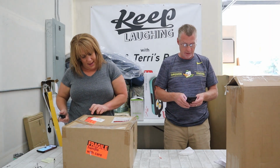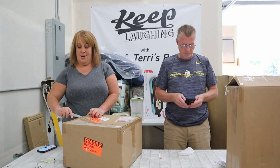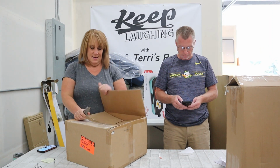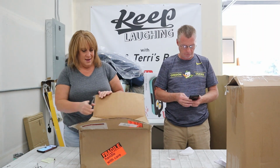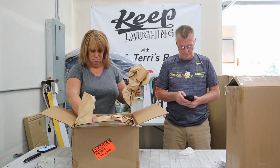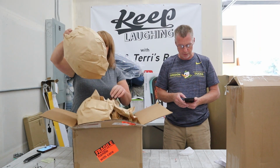All right. Well, I do know it's fragile, and I see Plow and Hearth original sticker on here. So let's see. Plow and Hearth could be a very good item. Hopefully, whatever it is is not broken. It is Plow and Hearth, and it's worth a boom. It's wrapped in paper. It is the end of the season.